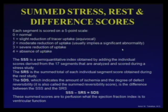And then whether it's reversible, fixed, or mixed. It could be predominantly reversible, or predominantly fixed, or it could be mixed, meaning there's a reversible component around a fixed defect, indicating peri-infarct ischemia, basically. So all those descriptors need to be in your report when you're giving any read on a cardiac study.